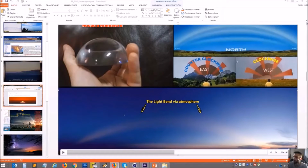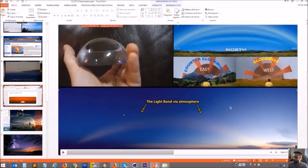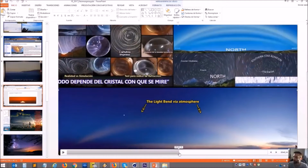So if you compare with these situations in real life, you know that the light is bending. We live in this kind of atmospheric condition that mimics a little dome. If you're looking straight to the north, you're going to have the clockwise effect. And if you're looking in the other direction, because it's forming this kind of tunnel, you're going to have the opposite rotation.